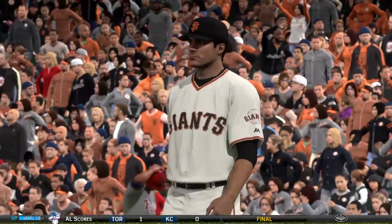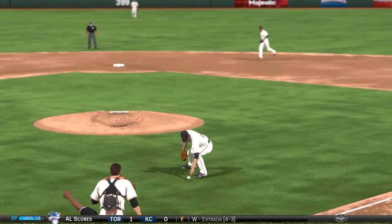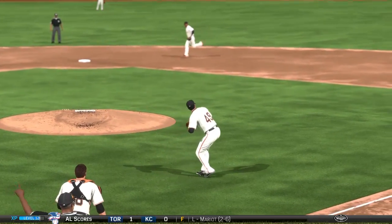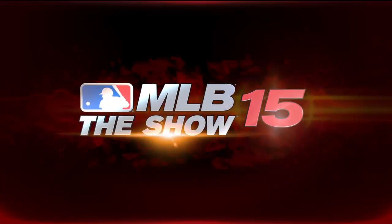Yeah, and that's not always an easy play for a pitcher, especially when he has to barehand the ball. But luckily, he's got plenty of time out there, so he's able to set himself and then make a good, strong throw.